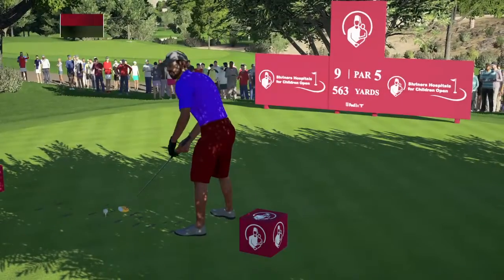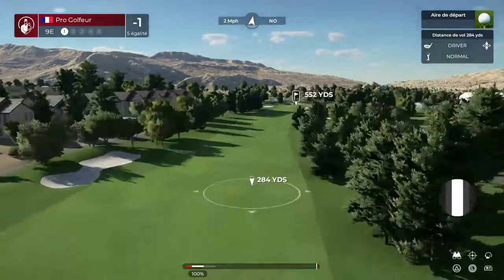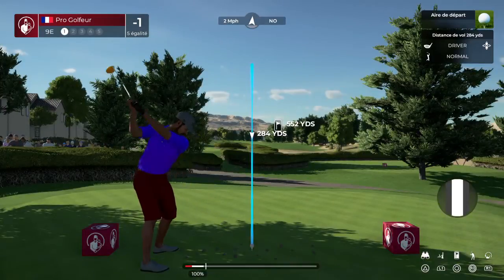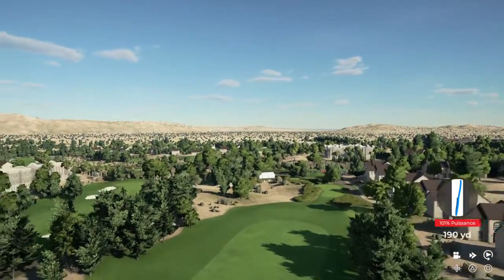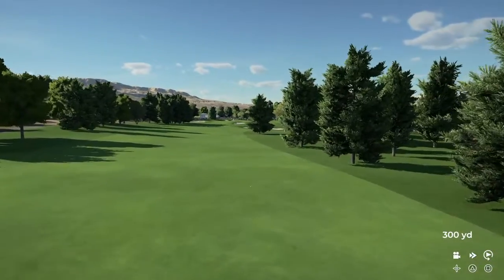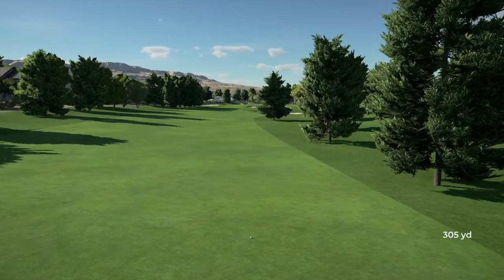The 9th at TPC Summerlin is a par 5 measuring over 563 yards. Really, the main aim here is to just avoid that bunker off the left of the tee. Then, if safely in the fairway, you can get after this green. A strong shot will play to the left half of this green and feed down to any hole location. A birdie chance, no doubt. Pretty good shot there.